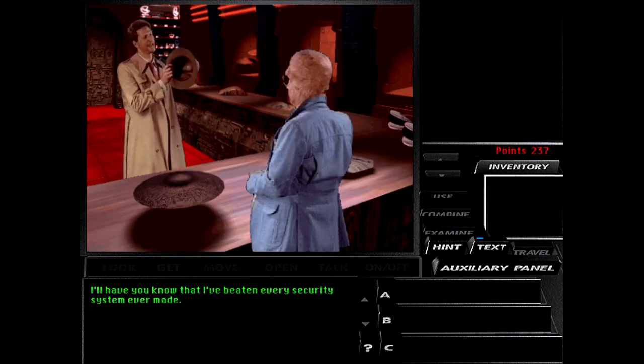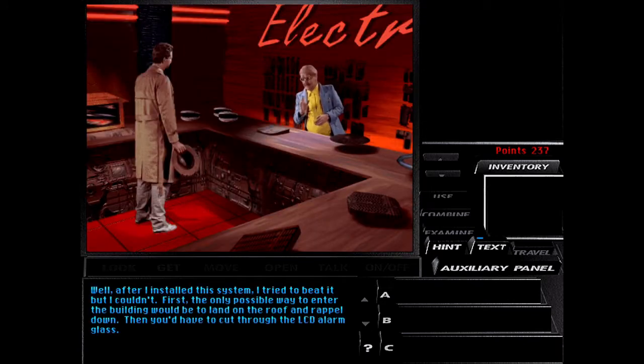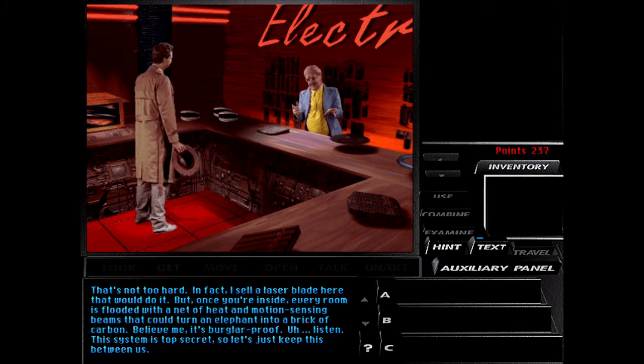I'll have you know that I've beaten every security system ever made. Well, after I installed this system, I tried to beat it, but I couldn't. First, the only possible way to enter the building would be to land on the roof and rappel down. Then, you'd have to cut through the LCD alarm glass. Well, that's not too hard. In fact, I sell a laser blade here that would do it.